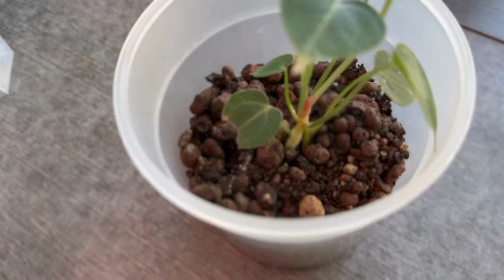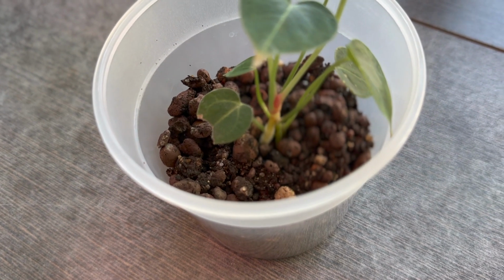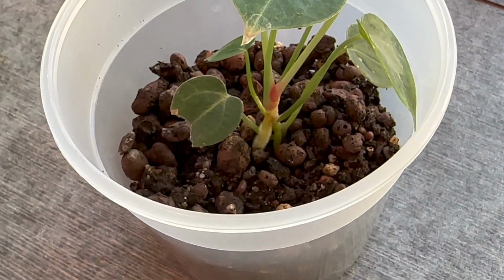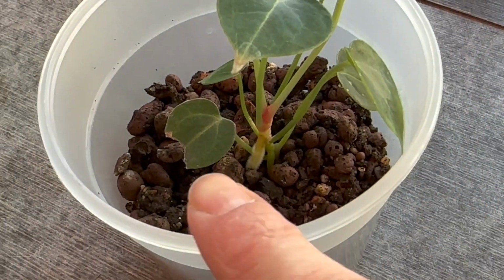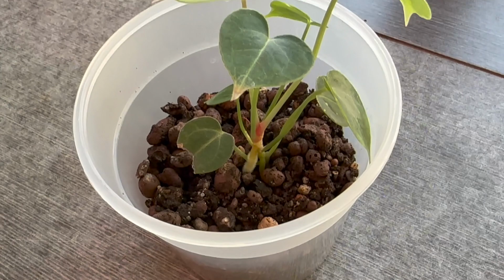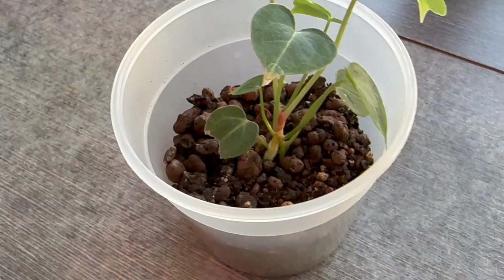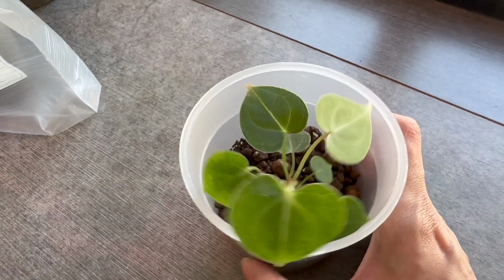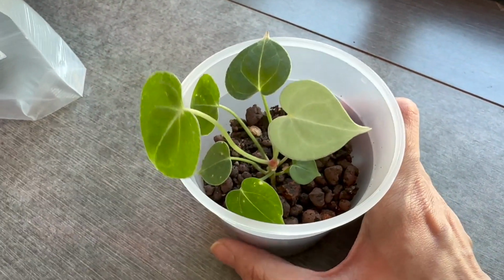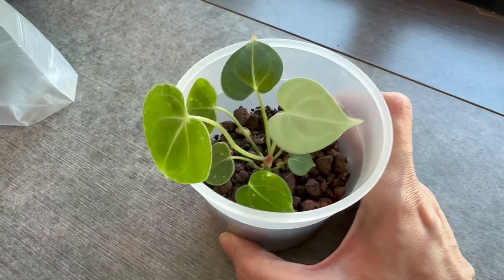And look at the roots. It's all fuzzy inside. Can I zoom onto it? Yeah, look at that fuzzy root thing here, and the reddish bit in the center where the new leaves come from. So yeah, it's doing really well only because of the glass container which I've kept on top of it. That's the only reason I think it's surviving.